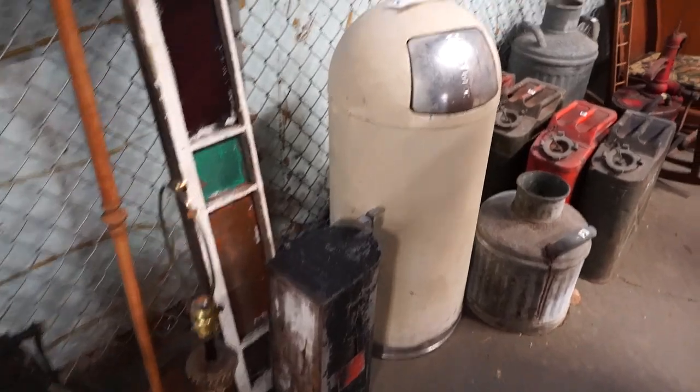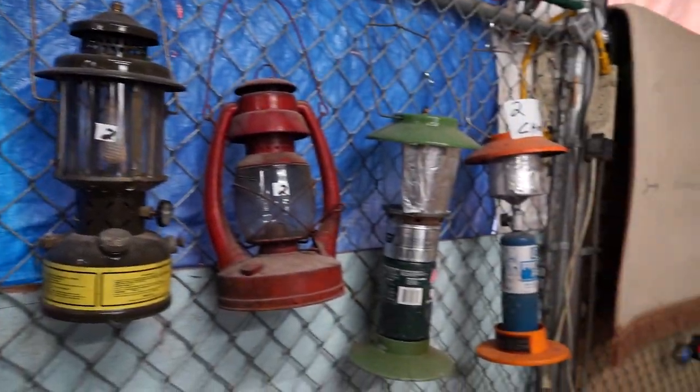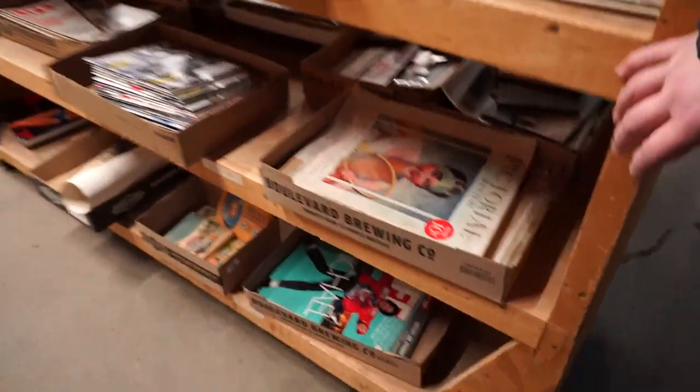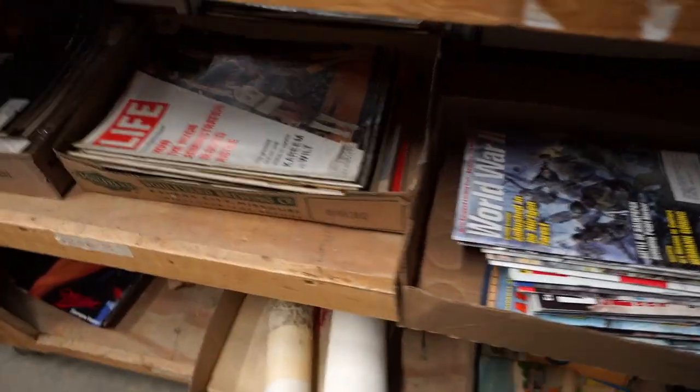Walking through here. Do you want to come back here? Yeah, let's keep going through here. So I think the world speaks for itself what these things are. These look like early 70s Coleman's. We already did those quilts. We've got more ephemera and stuff on here.